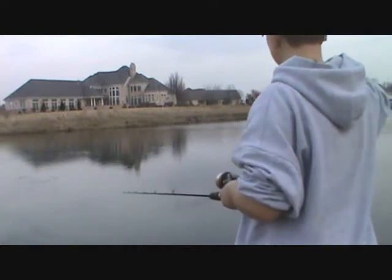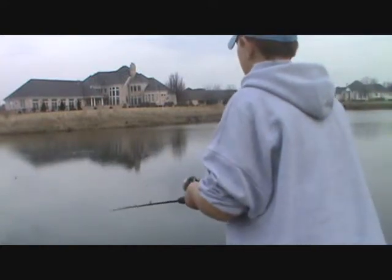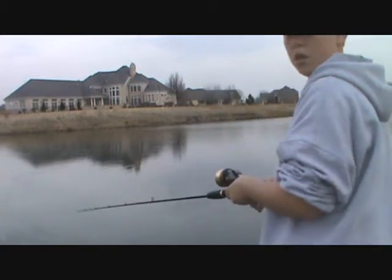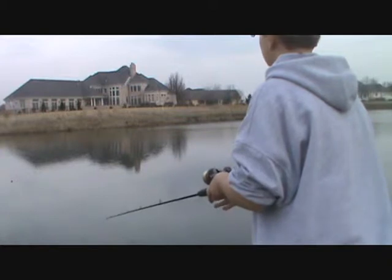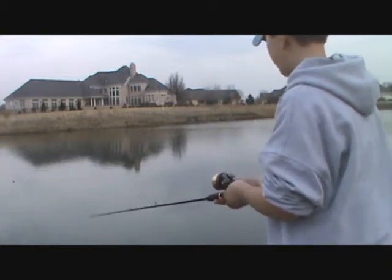Oh, there you go. A lot of fish are jumping right now. Oh, there you go. Nice fish. Nice fish. Don't take it. Let's see if I can get it.